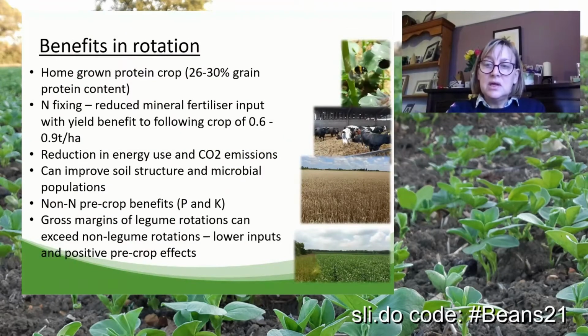One thing I do like to do really, I suppose, when talking about beans in general, is to talk through the benefits in the rotation. I think it's really important, and certainly from our point of view at PGRO, we would always say consider it as a rotational crop and not always just as an individual crop. They can give good returns anyway, but they have huge benefits in the rotation that should also be considered.